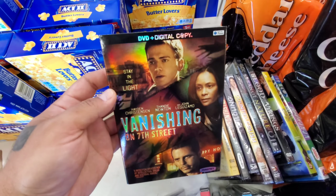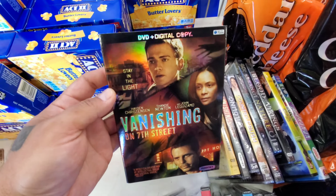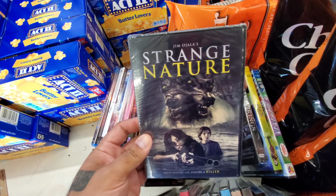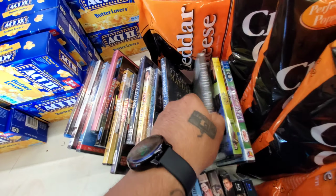The Vanishing on 7th Street. Once again, it's just a DVD. The Wildling, a really good IFC film. Country Crush. Strange Nature. So you get some cool creature features in here as well if you guys are horror fans. Blood of the Vikings, a lot of medieval time stuff.